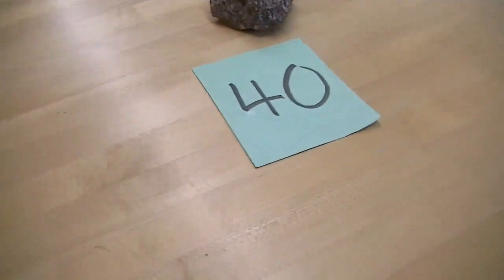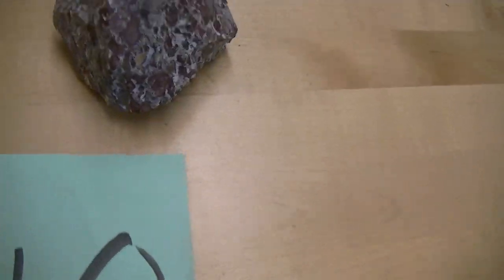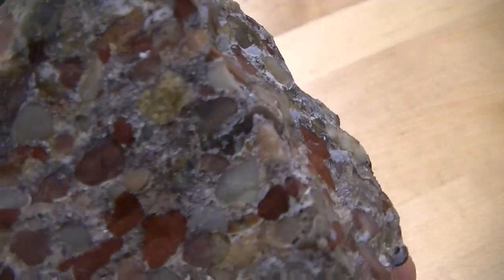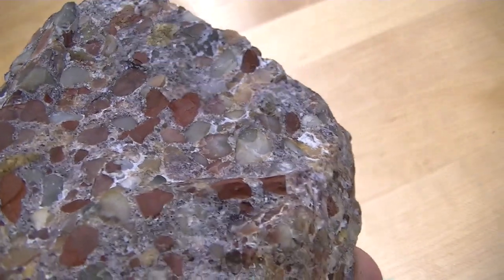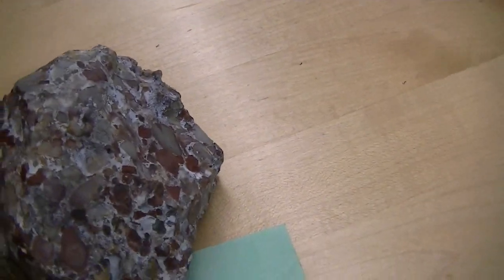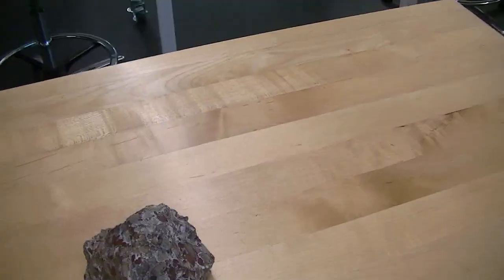And the last metamorphic rock, the last rock in this test, is a conglomerate that has been cemented together. This is what we call a metaconglomerate. So it's a metamorphic version of a conglomerate, very well cemented, very well fused, put under heat and pressure, and that ends our 2025 rock and mineral exam.